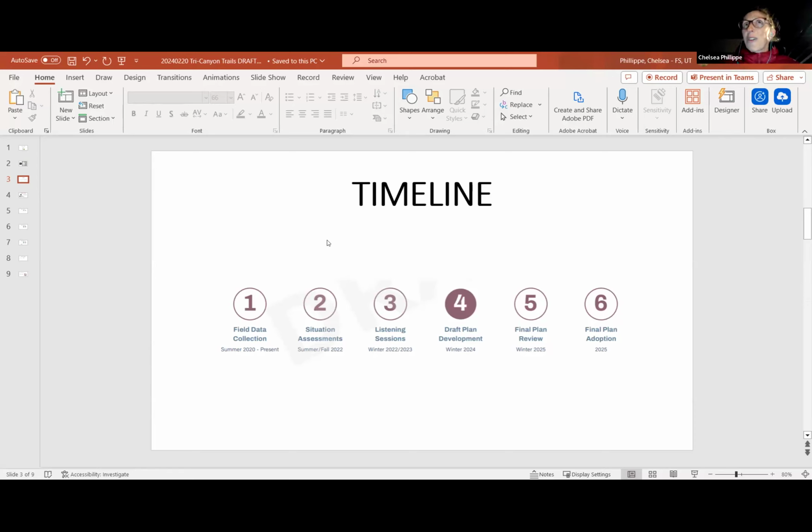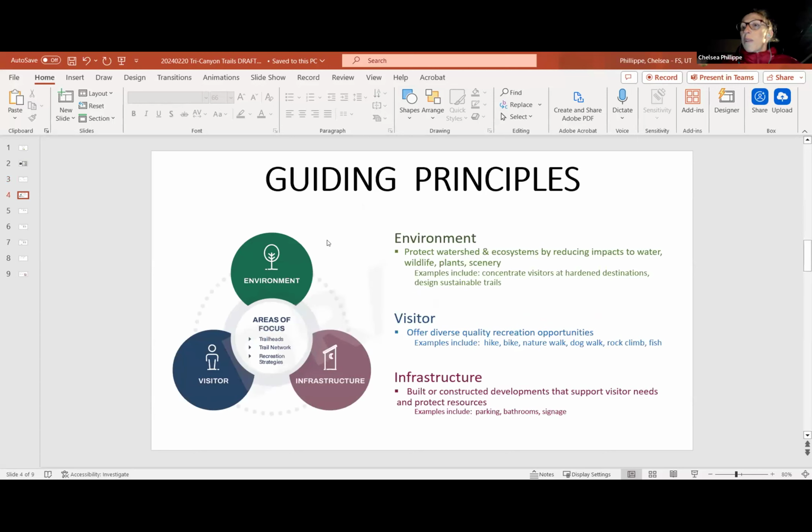So I'm going to give you guys the sneak peek, but we'll have a public comment period open for a few months. We'll take the summer to ground truth what we hear, and then we'll release a final plan next winter. We'll have that open for public comment, and then we'll adopt a final plan and start implementation. Okay. So when we did those listening sessions, we heard 3 big things come out loud and clear.